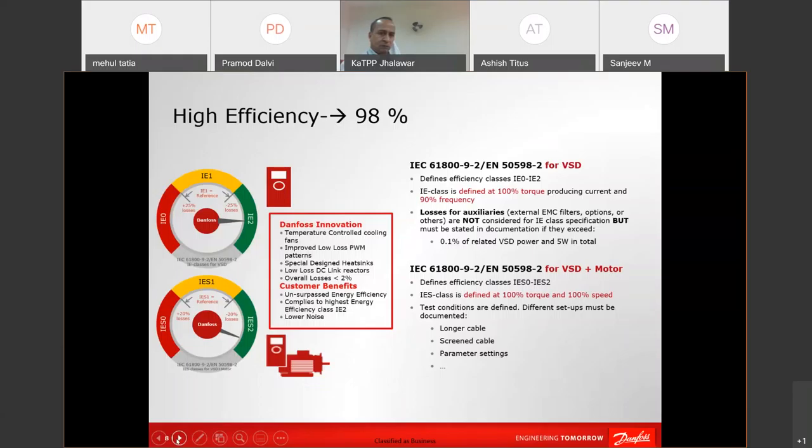And this is a very important slide. What we are talking about now is Danfoss drives are compatible to IE2 class of efficiency. So if you see the standards like IEC 61800-9-2, it talks about VSD and VSD plus motor, wherein Danfoss complies to this efficiency class IE0 up to IE2.